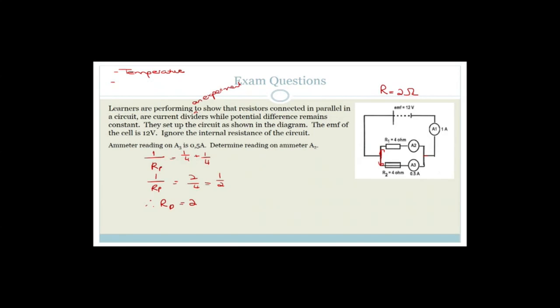Now it says the ammeter reading on A3 is 0.5 amps. Determine the reading on A2. What determine means is that it can either be a calculation or it can be an understanding. In other words, you can decide what the answer is and then explain how it got there. So let's do that.